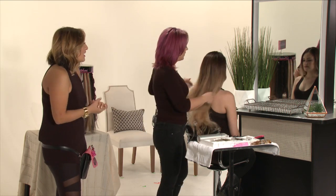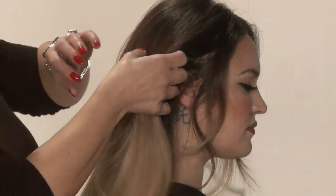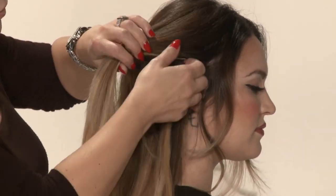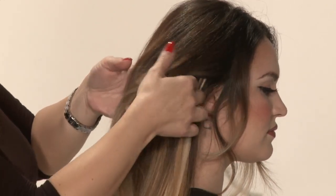I love it. I feel like I'm so fortunate because I've seen Lala playing around a little bit and she is phenomenal. Seeing what she can do with 10 minutes and 5 bundles of extensions is just amazing.